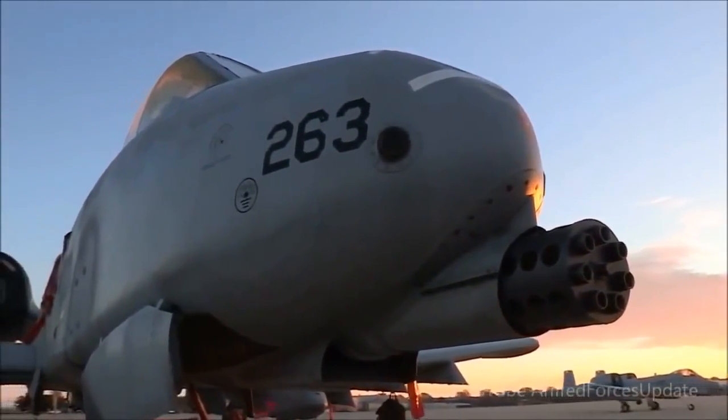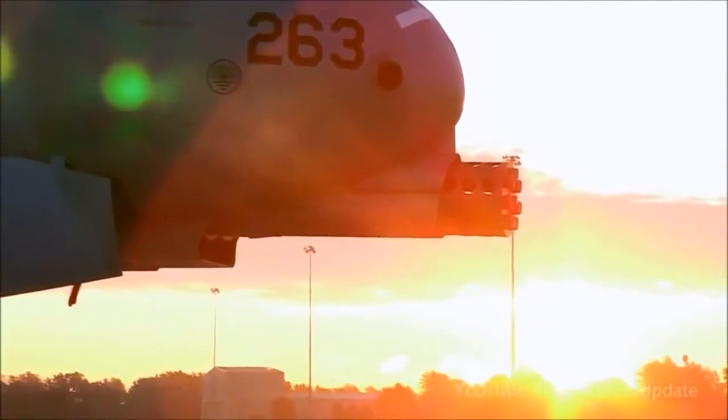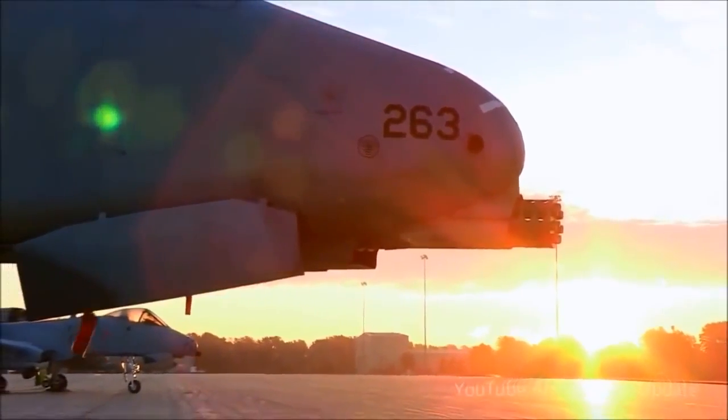I just like the firepower. I'm a little kid at heart. I like working on the gun. I like loading all the munitions we load. When we go TDY anywhere, like to Davis-Monthan or anything like that, we load everything we can get our hands on. And it's entertaining. It's hard work, it keeps me busy, but it's fun.